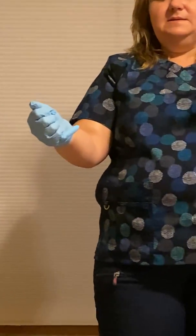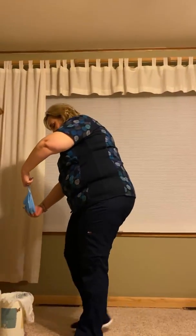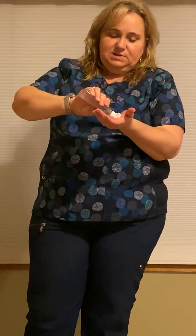Now this hand is still considered relatively clean, so I don't want to touch the outside of that glove with this hand. I'm going to try not to do that by slipping my finger underneath, so I'm on the inside of the glove. And then I'm just going to let that drop into the trash. I would then need to sanitize my hands again or wash them with soap and water, just like we did before.